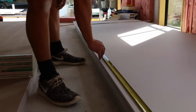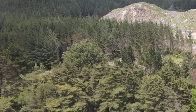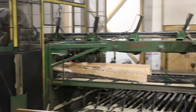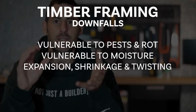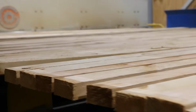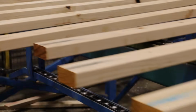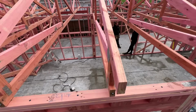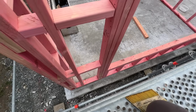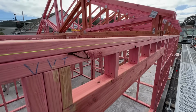And on top of this, because timber was a living product, because it was a tree, even though it's been run through a mill and it's been run through a kiln, it doesn't mean it's not susceptible to movement. And so it's quite common to see expansion and shrinkage and twisting on site, and this can be frustrating as a builder when you go around and you use a string line and a level to make everything mint, and then the building has a mind of its own and starts to move slightly.